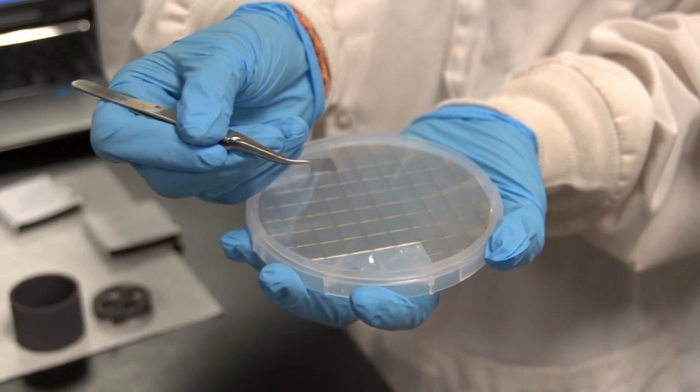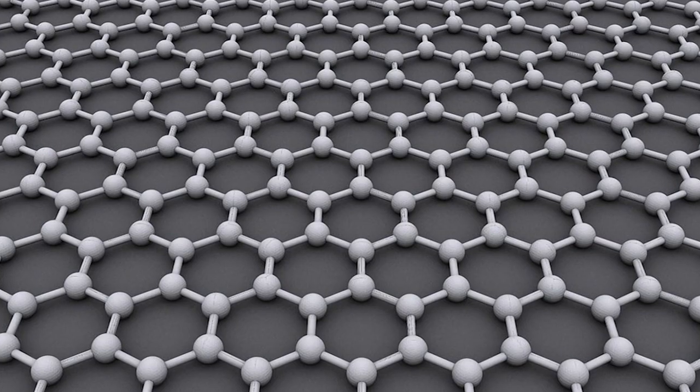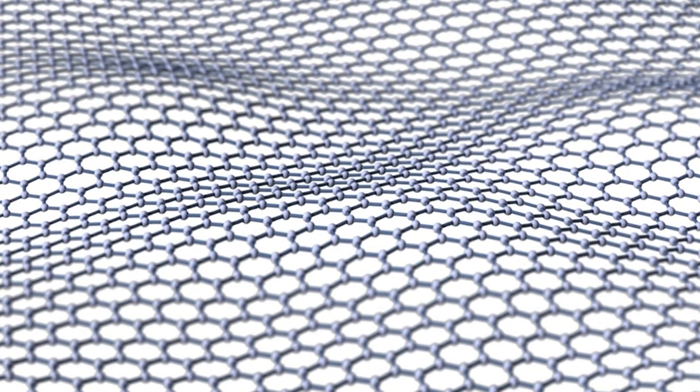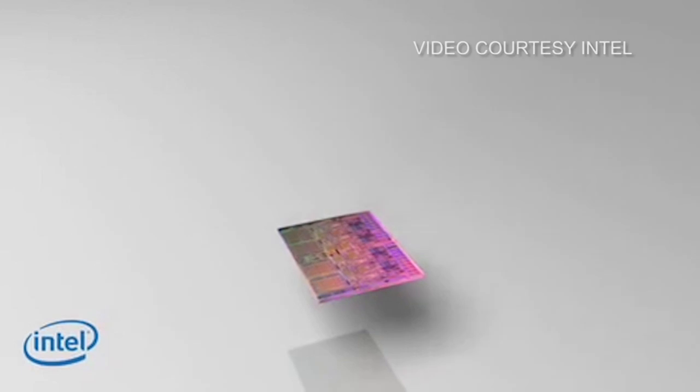Graphene is the first of what's being called 2D materials. They're strong, thin enough to be measured in atoms, and have the potential to change electronics forever. Electrons can move faster in this material than any other material known to man. So that means it's like a super highway for electrons. The speed at which they are able to travel is on the order of about 100 times faster than silicon.